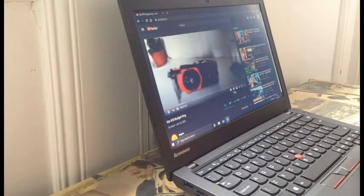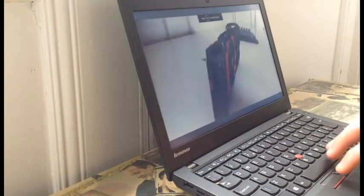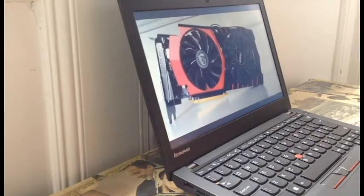So first off, I started by testing YouTube. This performed very well, being capable of watching 1080p YouTube at very playable rates. So my graphics card has 1664 cores, 4 gigabytes of GPU.